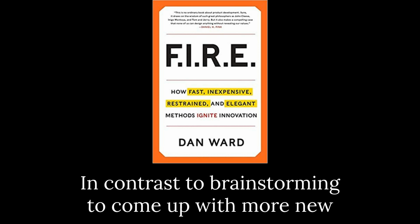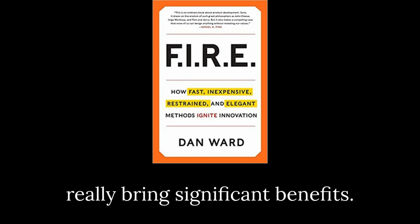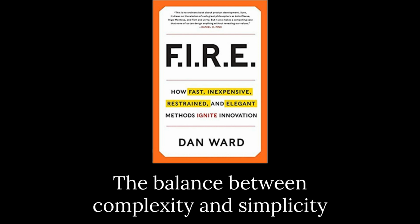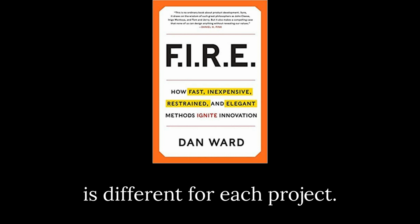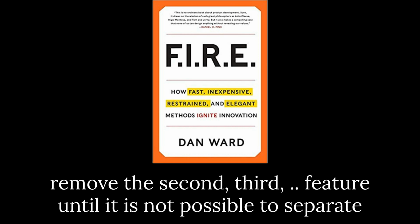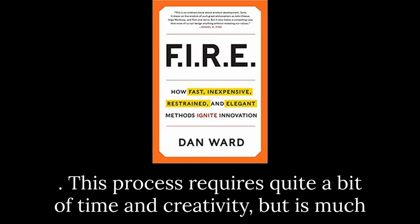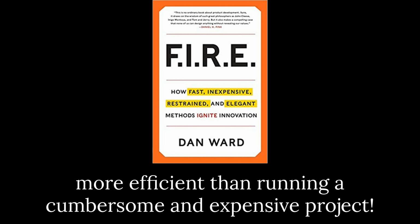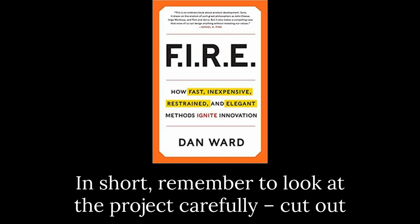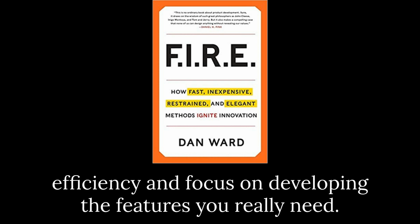In contrast to brainstorming to come up with more new ideas, storm draining focuses on removing features that do not really bring significant benefits. A balance between complexity and simplicity is different for each project. Try removing a feature if the product still works. Continue to remove the second, third feature until it is not possible to remove any more features and still ensure the product operates smoothly. This process requires quite a bit of time and creativity, but is much more efficient than running a cumbersome and expensive project. In short, remember to look at the project carefully, cut out the resource-intensive parts that don't bring significant efficiency, and focus on developing the features you really need.